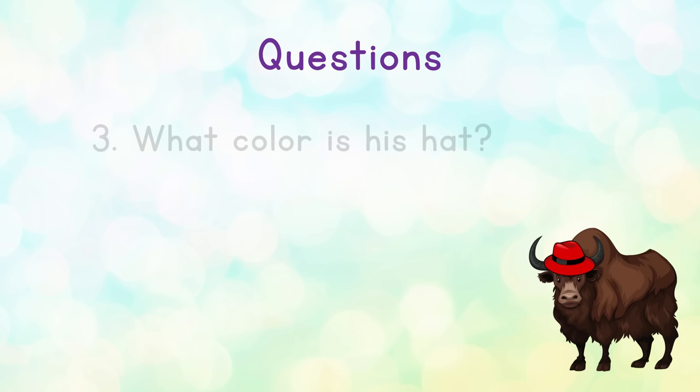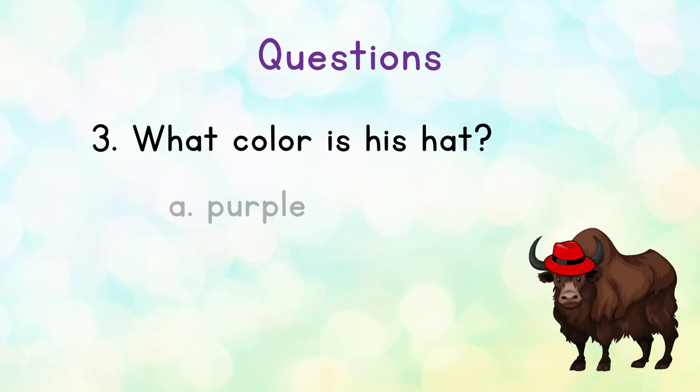What color is his hat? A. Purple. B. Red. C. Black. What is the answer? B. Red.